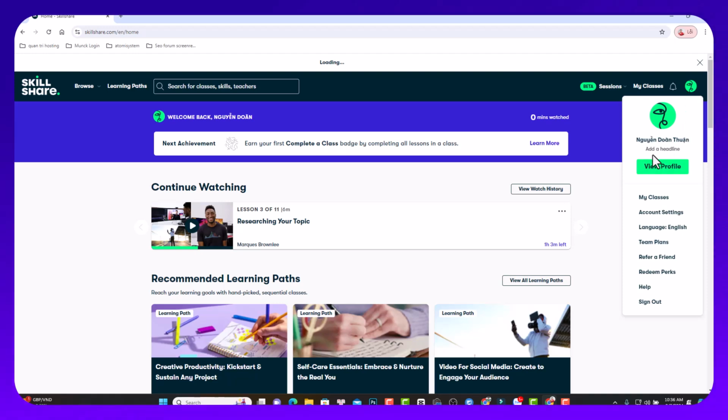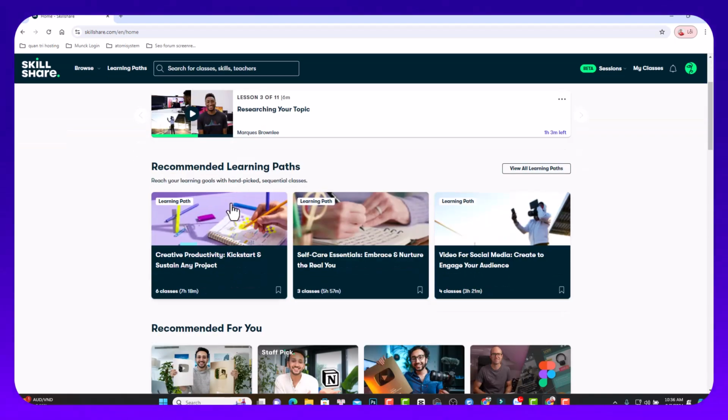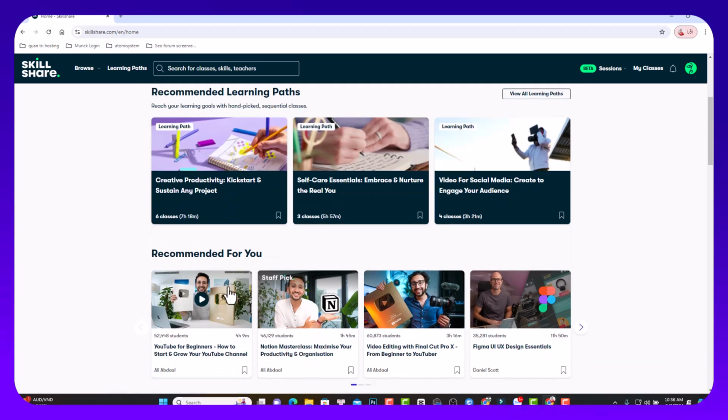You have the profile, you can view your profile, you can view your classes, and you can go to account settings, language setting, and team plan, and you can also refer friends to get a free month of Skillshare. And you can redeem your perks or stuff like that. And here in the center is your watch history. Recently I watched a course from Marques Brownlee, MKBHD. And down here we have recommended learning paths and picks for you.